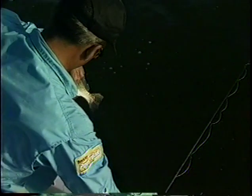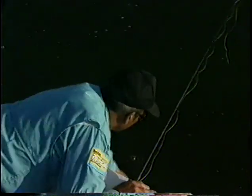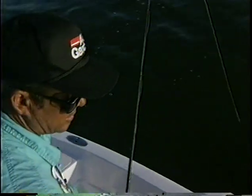I'll put him back. That's a male. He's croaking. Hear him croaking? Yeah, look at that. There he goes. Pick the croaker up just so we don't have any fish out in the water for the seagulls to feed on.